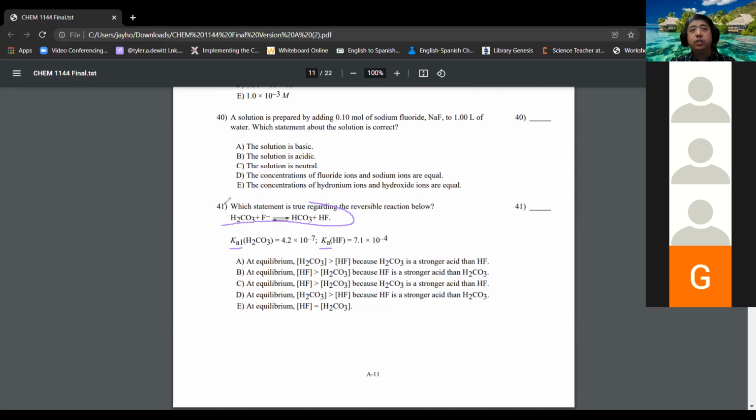So in terms of reaction here, HF is going to want to give away more of its H than this is wanting to give away. So it's going to lean towards the left side, okay? So we know HF is a stronger acid. We can write that in there. We can cross out A and we can cross out C. And we know that they will not equal each other, okay? So once again, HF is a stronger acid, so we know that fact. So it's stuck between B and D, okay?